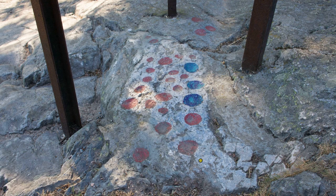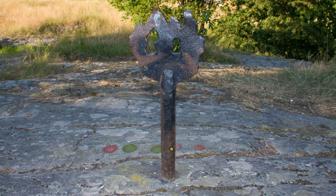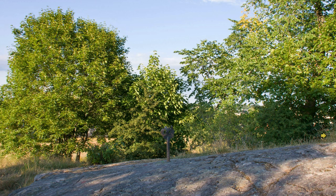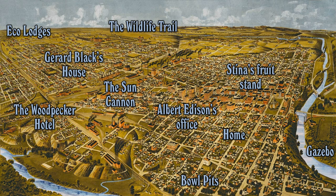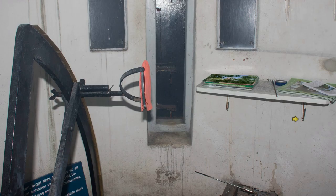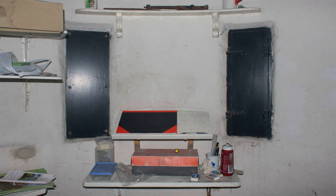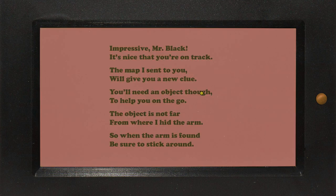So three of the blue circles, this is a rather simple puzzle. Three of the blue circles, two of the green fire. That's it. That's the puzzle solution. Three blue circles, two of the other. One, two. Oh! It counts the times I clicked on those buttons before.